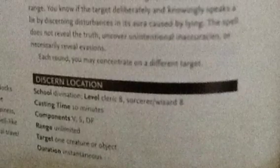Discern Location is the second part of the little conundrum we've just spoken about. It's the 8th level choice. It can be found on page 270. What makes this spell fantastic is that it is one of the most powerful spells for locating creatures or objects. Nothing short of a mind blank spell or the direct intervention of a deity keeps you from learning the exact location of a single individual or object. Discern Location circumvents normal means of protection from scrying or location. The spell reveals the name of the creature or object's location.